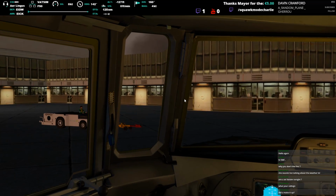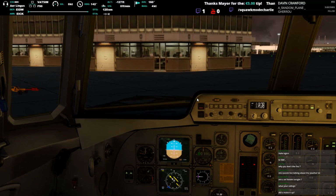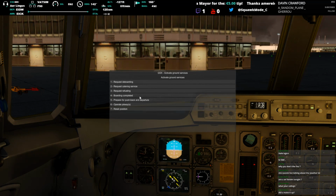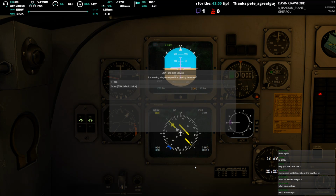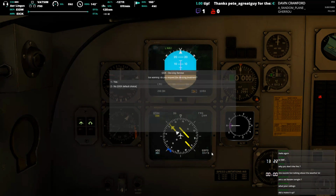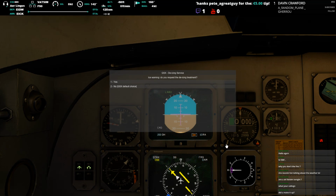And Tower Shamrock 889 is ready for push and start. Shamrock 889 are push and start approved. QNH 10. Push start approved 1026. Shamrock 889. 1026.